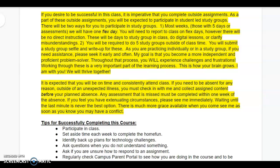Any assessment that is missed must be completed within 1 week of the absence. If you feel you have an extenuating circumstance, like sometimes life just happens, I'm with you, but if you don't communicate that with me, then I don't know that, and I just think that you're trying to get out of work. So make sure that you let me know as soon as you have a conflict.